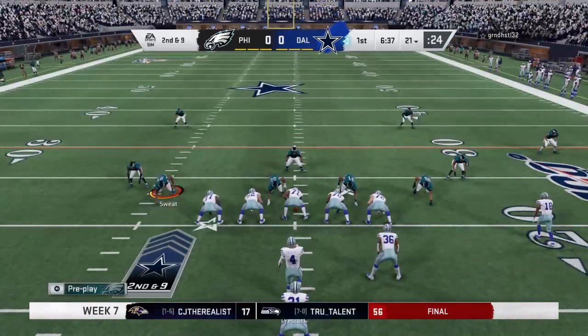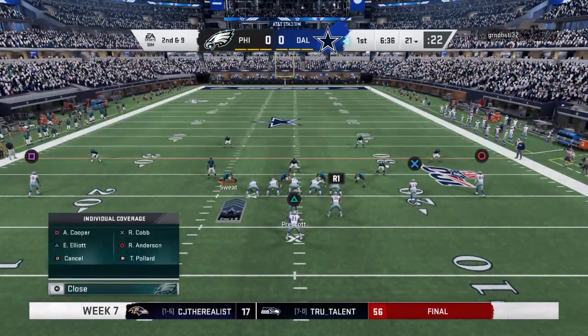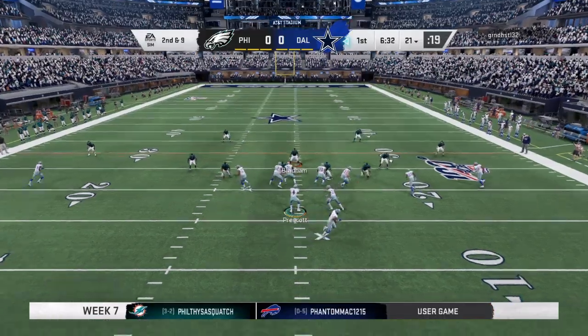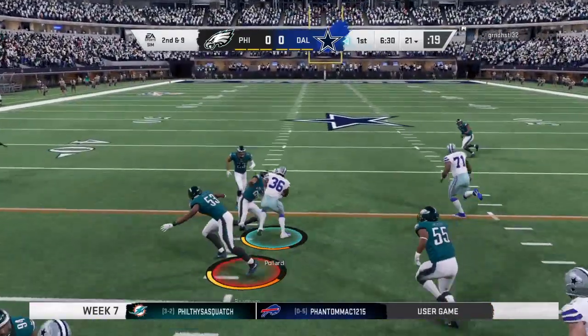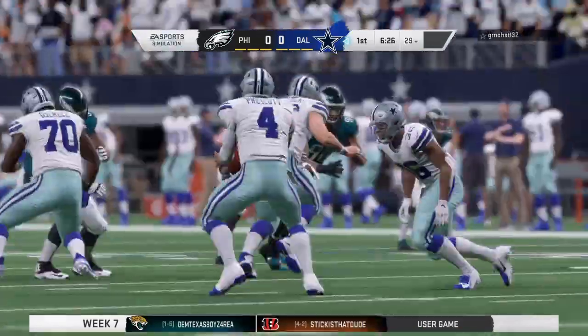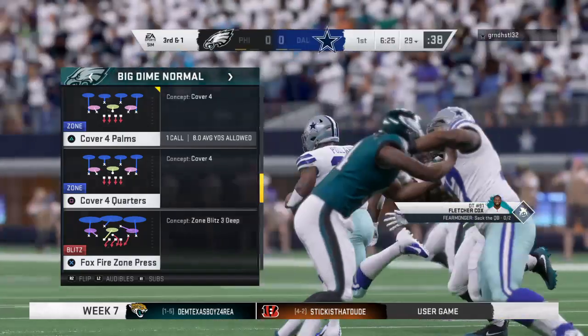Here's 2nd and 9, just a yard on that last run. Switch up. A run for Tony Pollard, the Memphis product. And he's able to plow forward up to about the 29, just shy of the 30.